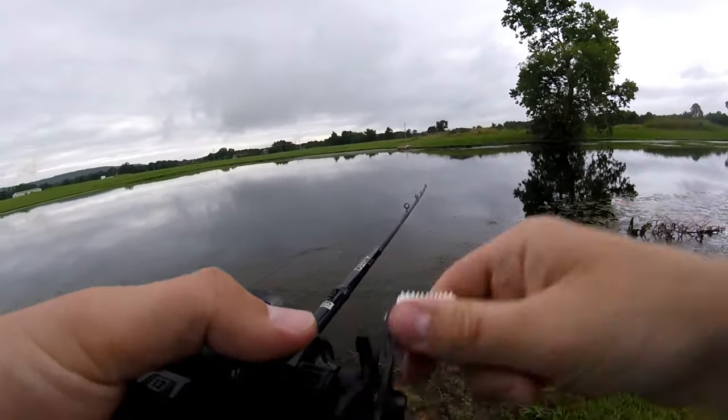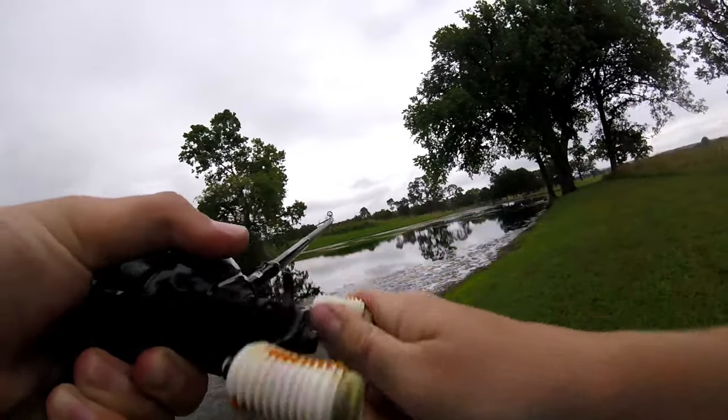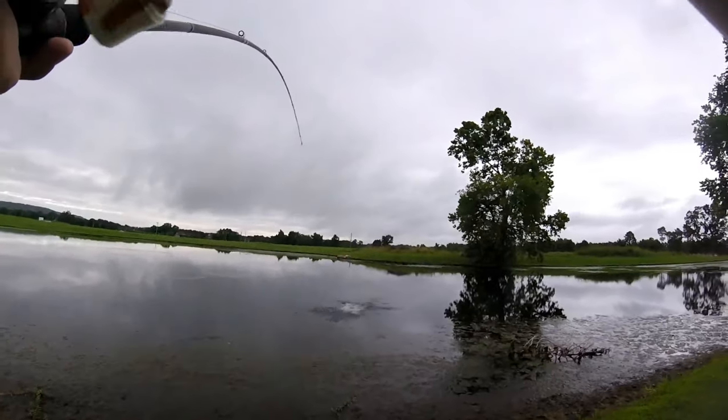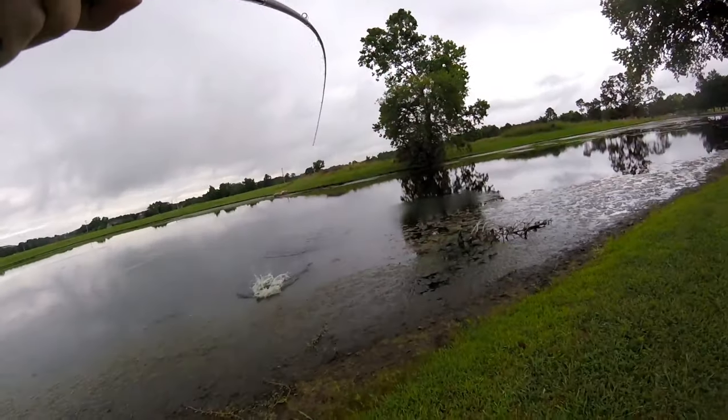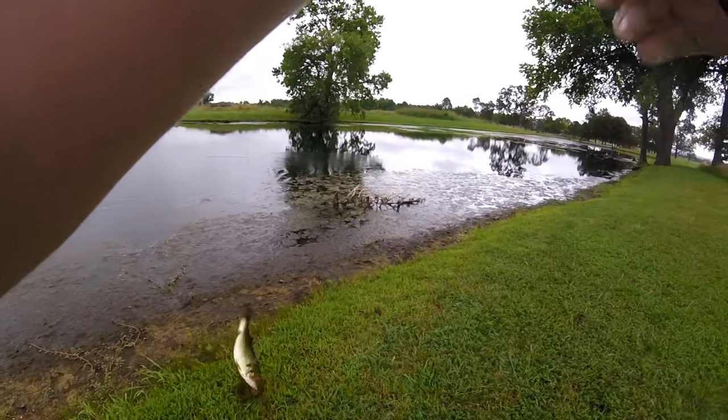Oh my gosh. Oh, we got one. We got fish number 7. And he is running like a madman. Oh, because he is a madman. Because that's like a 2.5, 3 pounder. Wow.